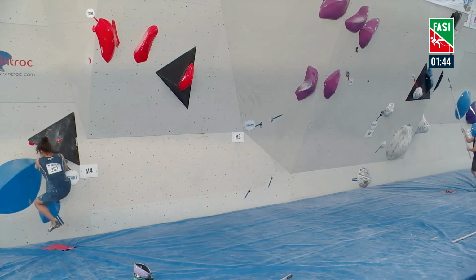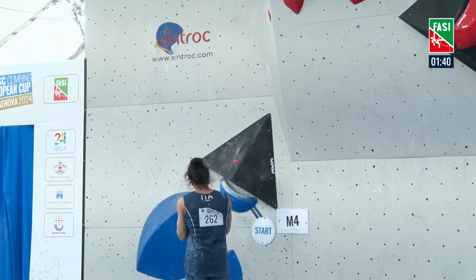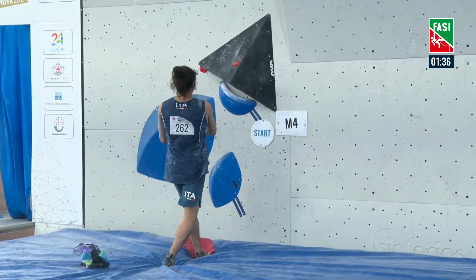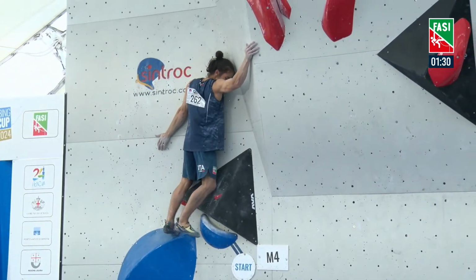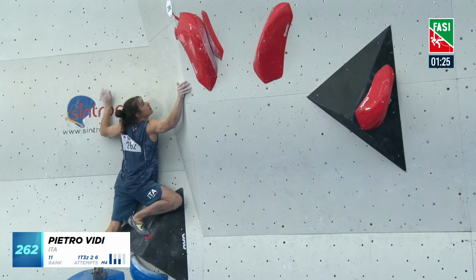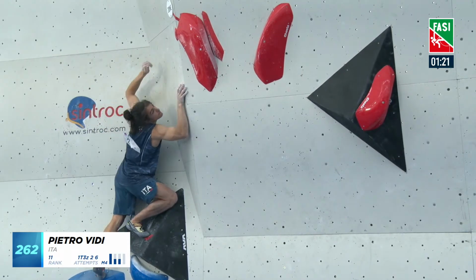In 45. We've got Pietro, far left, pulling on men's 4. And I thought he was going to dyno into those volumes. I mean, that's the kind of move that would suit him quite well. Let's see. Nice. Pietro Vidi in the groove. Trying to keep his center of gravity into the wall as he looks around the corner.